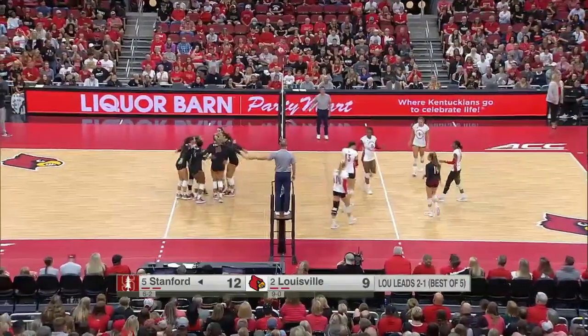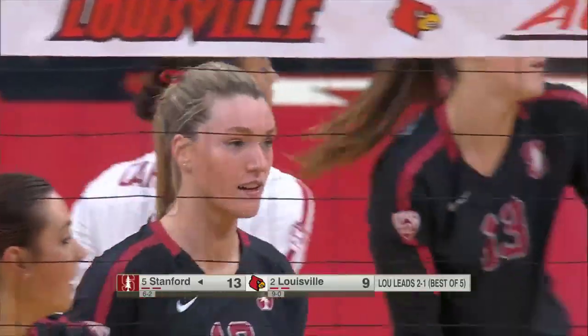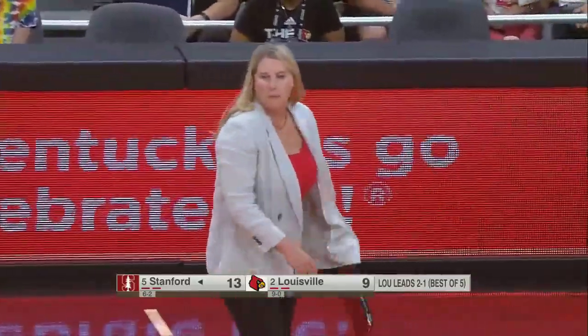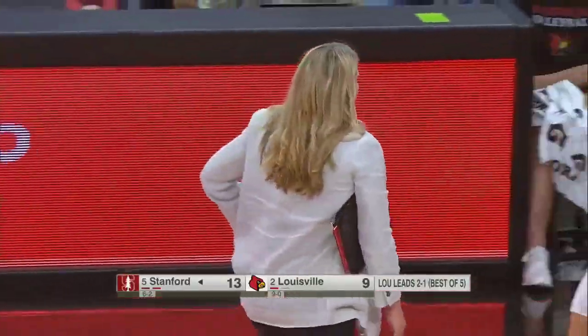Kendall Kip again. Stanford is rolling, and Louisville not happy with the no call. Danny Busboom Kelly going over to talk to the second referee, Young Park. Wanted to lift her in the course of that long rally, and I thought so. Timeout called by Louisville. Still leading 2-1, but Stanford has found it.